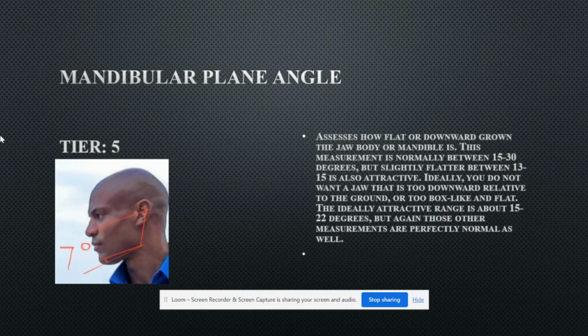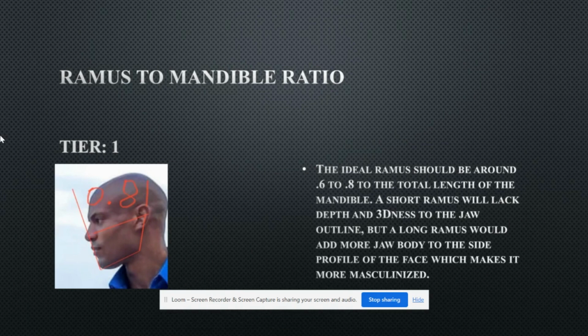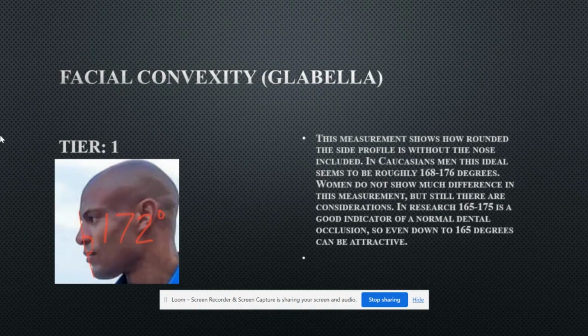So like I said, with his mandible being flat, with his jaw being extremely flat and parallel to the ground, as you can see, the mandible inclination is at 7%, and that is very, very small, and that is a big flaw. You want your mandible to be swung down enough. His mandible is not swung down enough. It's literally parallel to the ground, and you do not want that. That is very feminizing. His ramus to mandible ratio is very long. As you can see, that line is very long compared to the other line on the bottom. So his ramus is just that much longer. He does have a very long ramus.